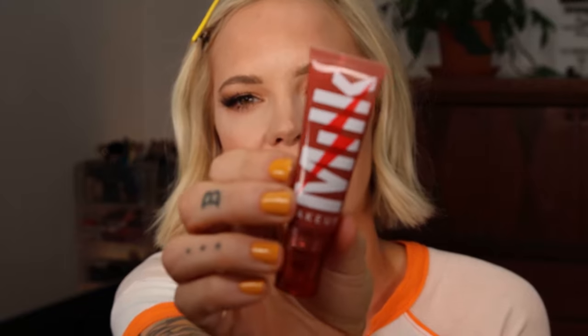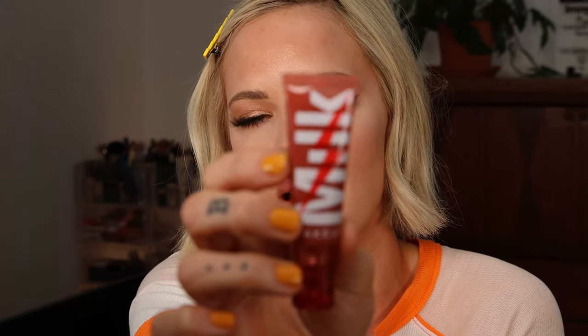Is this one of those that you could... No, it's just a lip plumper. Okay, I was like, is this a lip and cheek? Just curious, because a lot of Milk Makeup products are, you know, multi-use.